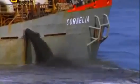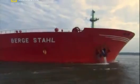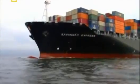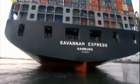But no ship needs the space like the Stahl. At the next high tide, this port has to be ready to squeeze the mega-deep belly of this beast through its front door. But first, another hulking vessel is coming in with a load that's mega wide.